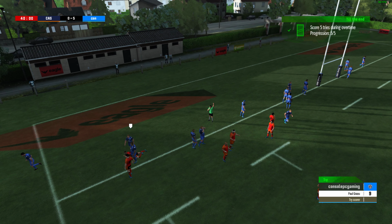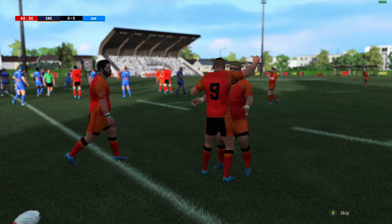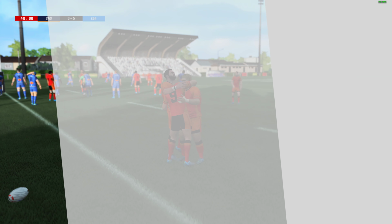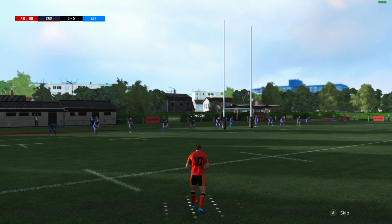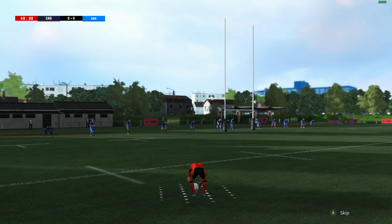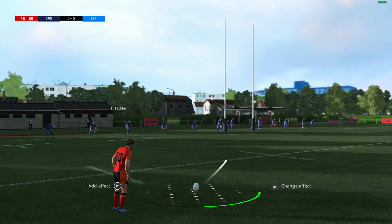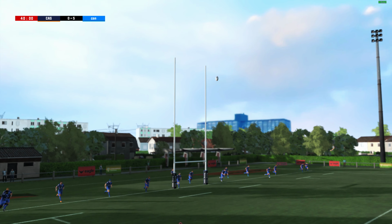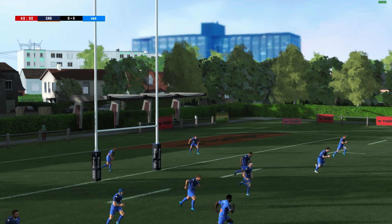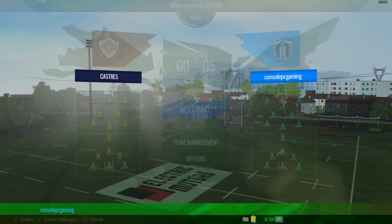It's grounded. He scored. Great work. Clinically executed. Absolutely, Nick. With that move, they've really raised their game. Well, look at the concentration on the kicker's face. Oh, no, that is well short. And that's the end of the first half.